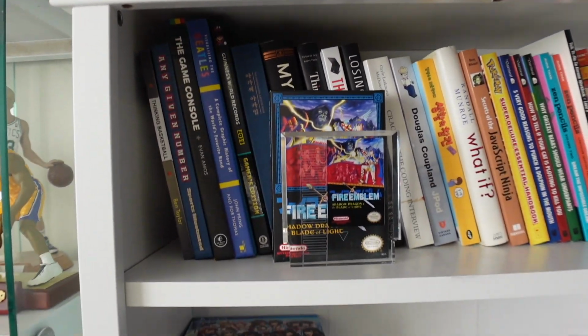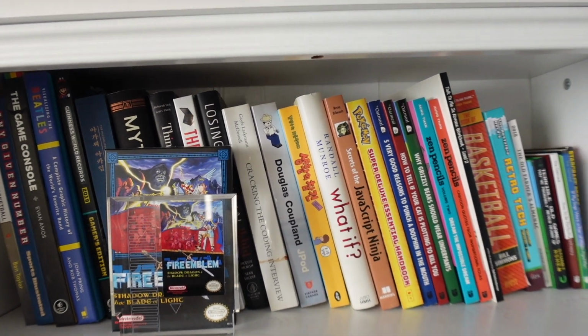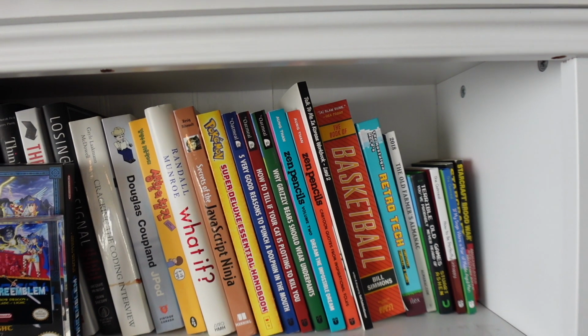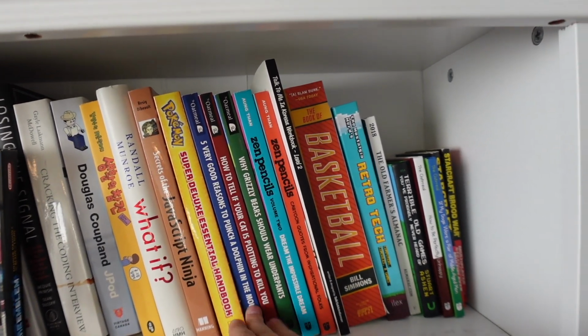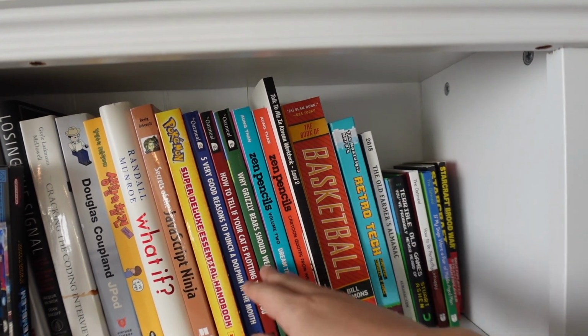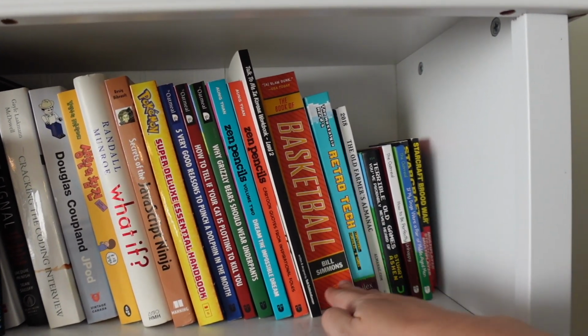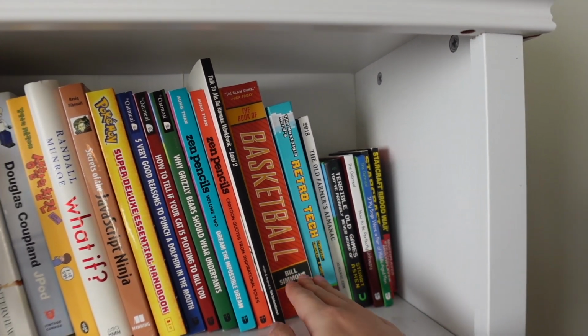Let's take this off for now. You can see my books here. I have some basketball books. I got some, I guess, webtoon books, Zen Pencils. So there's some Korean webtoons as well. Let's see, I got some Oatmeal, who's one of my favorite webcomic writers. They got some more basketball books, Bill Simmons. Let's see, what else do I have?